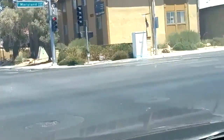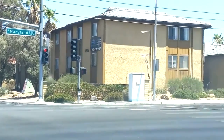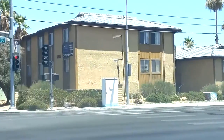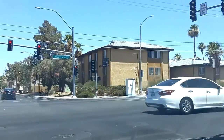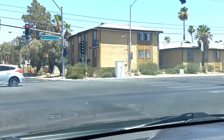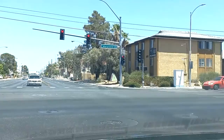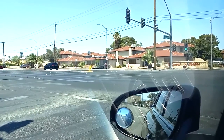So you can see right across the street, this is the corner of Hacienda and Maryland. That's a lot of condo complexes all in there. There's apartments for rent. Being close to the airport, of course, you have a lot of airport staff, flight attendants and whatnot that end up renting some of these, but also, in general, close to the university, of course. You got a lot of rentals and apartments around, but some of them for sale.